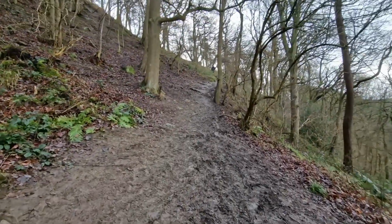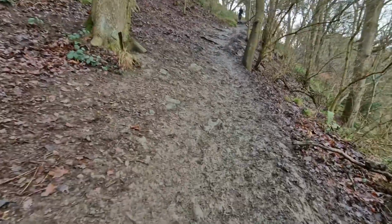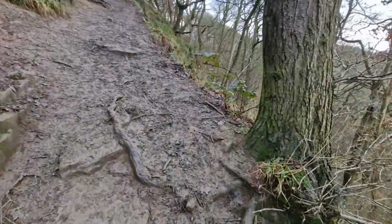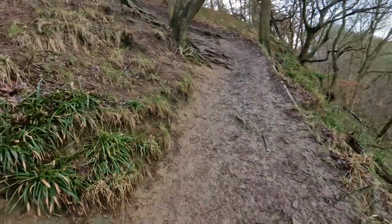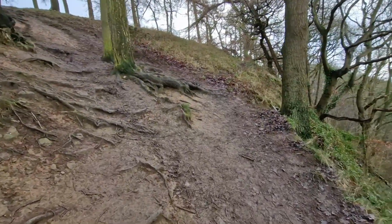It's quite muddy, so it's a little bit difficult. I'm starting to think those steps at the start might have been a better route, to be honest. Hopefully we'll get up without falling over. So obviously I'm keen not to fall, because there is a bit of a drop, which I'll show you now. Turn the camera around. Yeah, I don't fancy going down there. So I think we're nearly up here, hopefully.